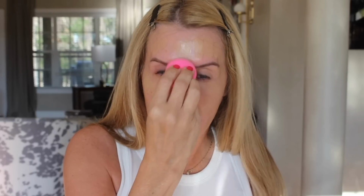I'm actually going Thursday to get the V-Beam laser to address some of my redness and get rid of some of these broken capillaries. The IPL zaps them, but it's not meant for that, so it doesn't really get rid of them, and it is something that you have to do often.